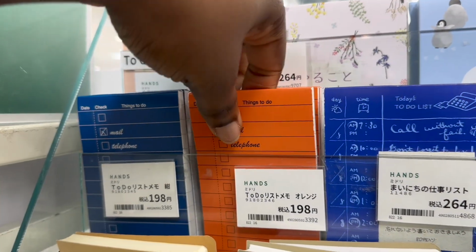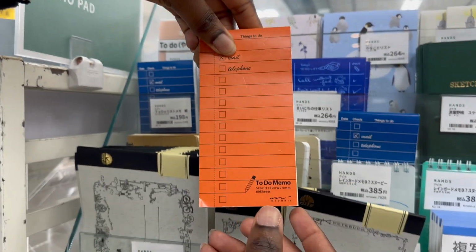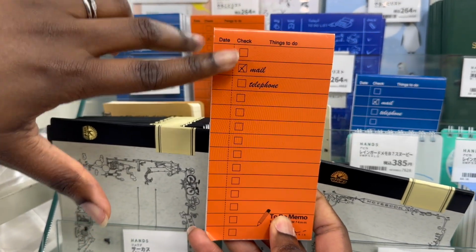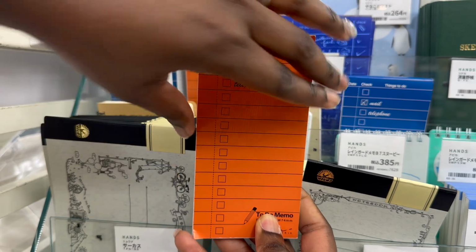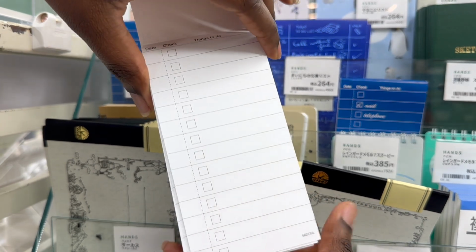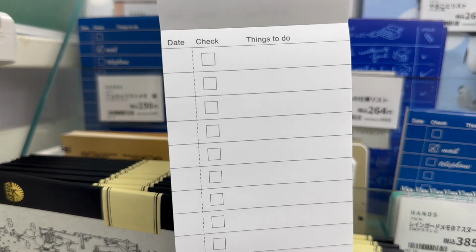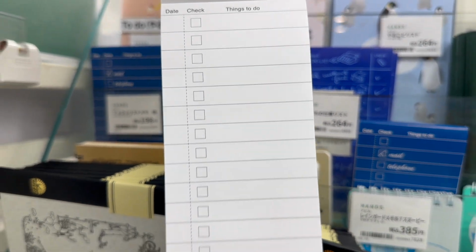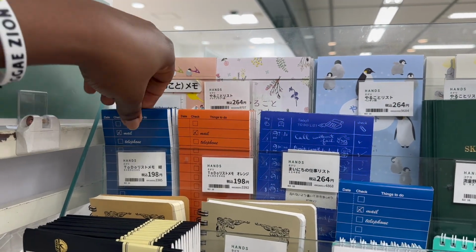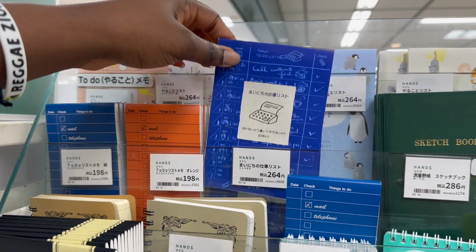We also found these to-do list notepads that were 198 yen. They have the orange one, which we're looking at here, and they have the blue one, which we're going to show you in a bit. It basically just comes with the outline of the date, what to do, and a little checklist. So if you're someone who needs a physical to-do list, someone who needs this sort of thing in your day-to-day life to get things done, and you need to physically check things off your list to move along the progression, then definitely these are really good.